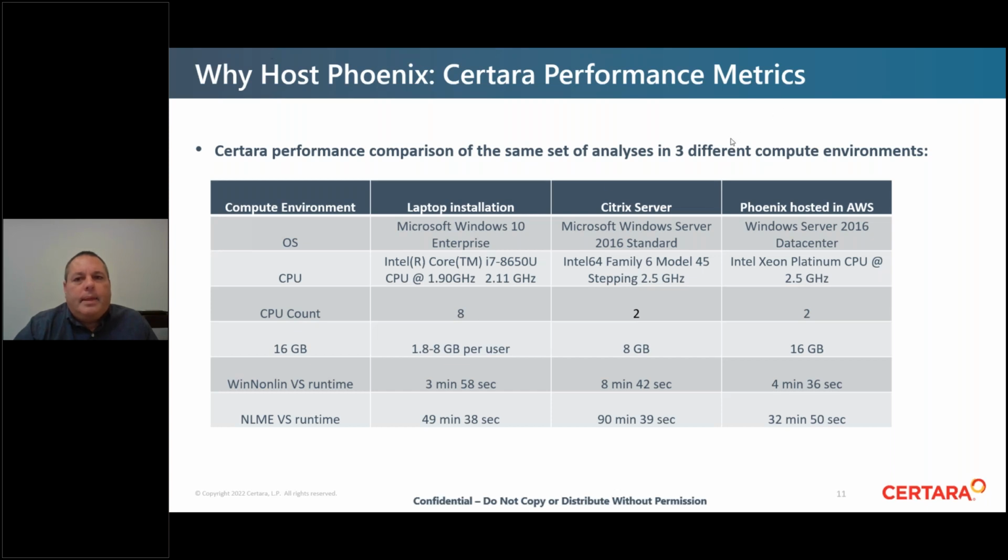metrics here. The first compute environment that I'm showing is a typical laptop installation. This had Microsoft Windows 10 Enterprise as the OS, an Intel Core 2 gigahertz processor with 8 CPUs, and there's actually 8 gigabytes of RAM on the laptop installation. And then the run time for the Win-On-Lin validation suite was about 4 minutes. The NLME validation suite was about 50 minutes.